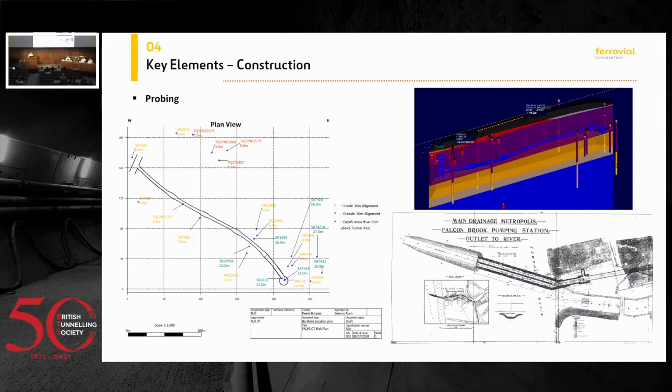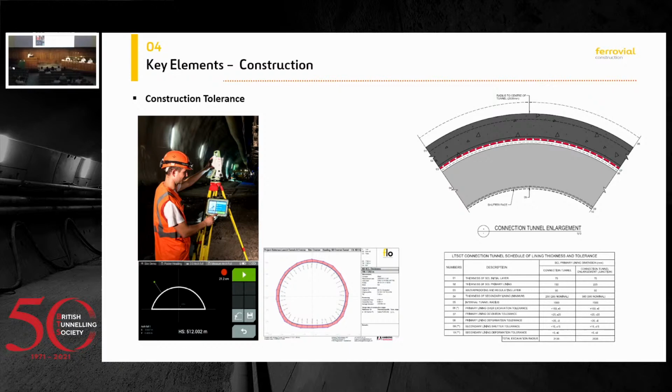And I wanted to focus also on construction tolerance. So this is the Amberg system. I'm pretty sure in the UK you're quite used to it, but this is the first time I saw it in here, and the first time I saw it I was like, this is amazing. You can get so accurate in excavation and SCL, which is quite useful, and you need a good driver and a good sprayer.